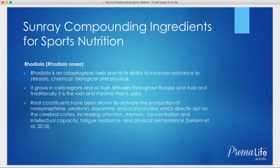I'll skip over rhodiola because I said we're not ready to give you the rhodiola, but you could use rhodiola from one of your other herbal suppliers.